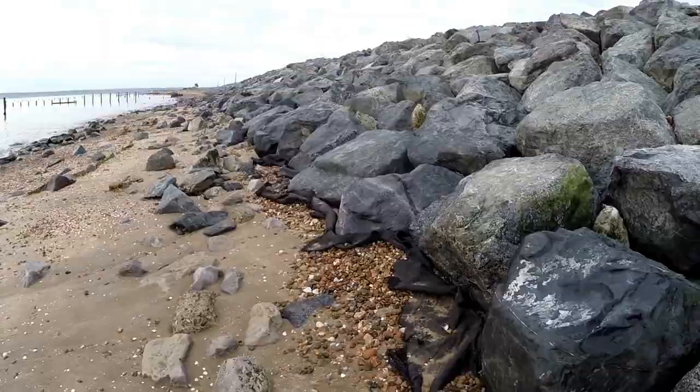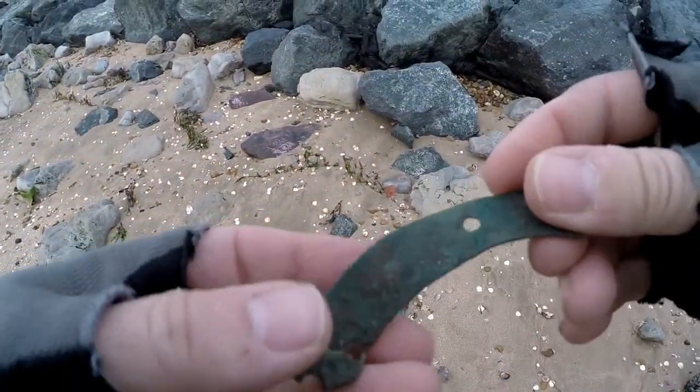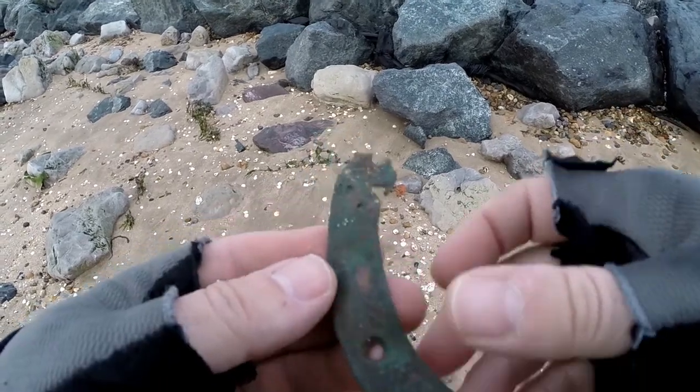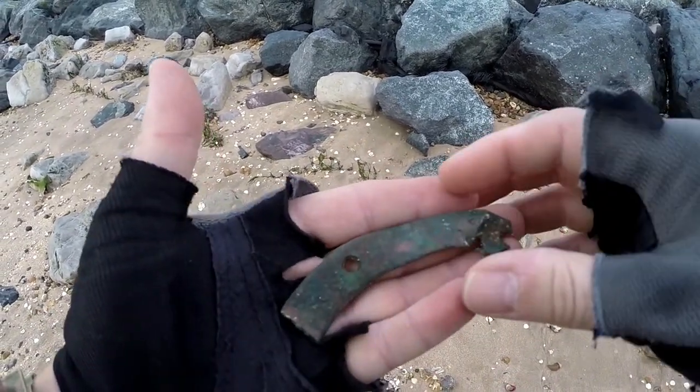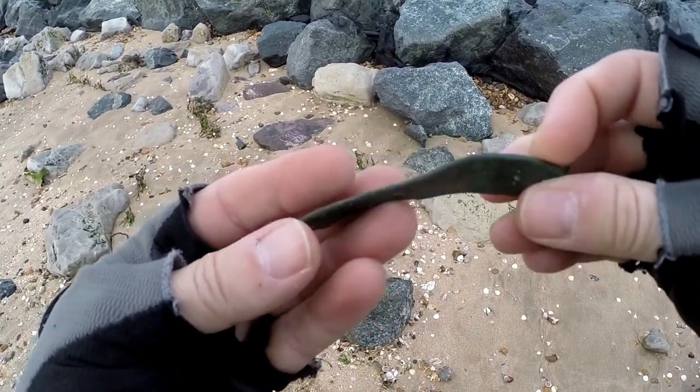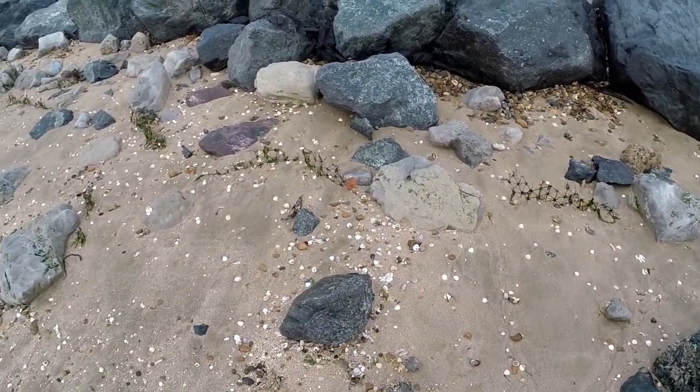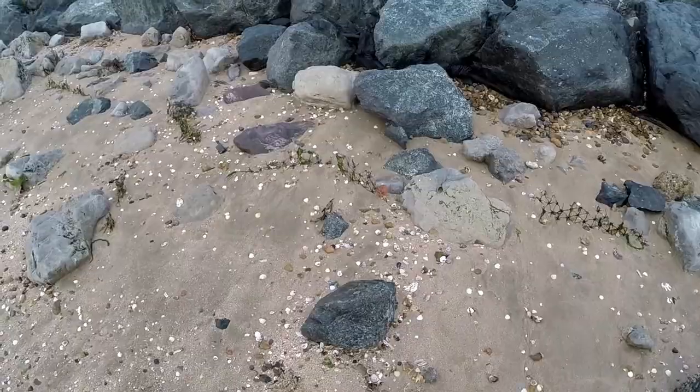Right, let's get going. Well, just at the first target, it's a big old bit of copper. I don't know what that is, but that gave a cracking target. So yeah, it's a good start. Right, we'll crack on and see if it's disturbed anything else.